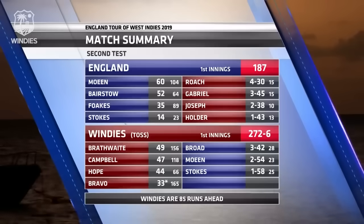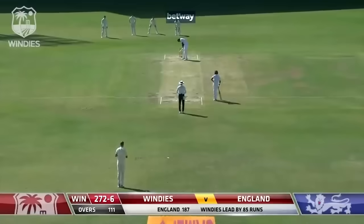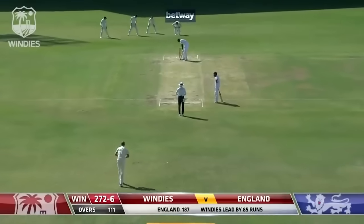Hope you've enjoyed all the action. It's goodbye from the Vivian. For England, let's see if Broad can produce what he did yesterday.